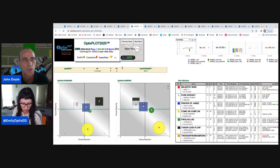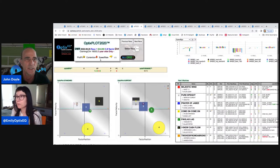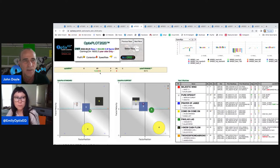So the first race, we just look at the plot, it looks like there's a lot of contention, right? But the problem is, it didn't look like a closer's race. You got all this early pace, high contention, high speed ratings, the 1, 2, 3, 5, 6 all kind of like to be forwardly placed. But I don't have a lot of confidence in the 7 and the 4 as deep closers in this race.